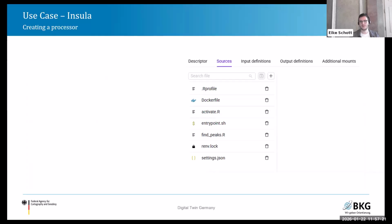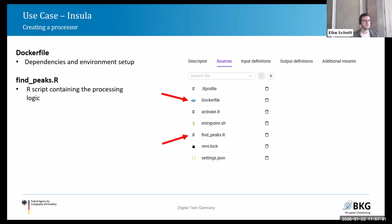We're uploading our sources, such as a Docker file where the dependencies and the environment setup is being done, as well as, in this case, an R script that handles the processing logic itself. Also the entry point, which then starts the R script on container start.